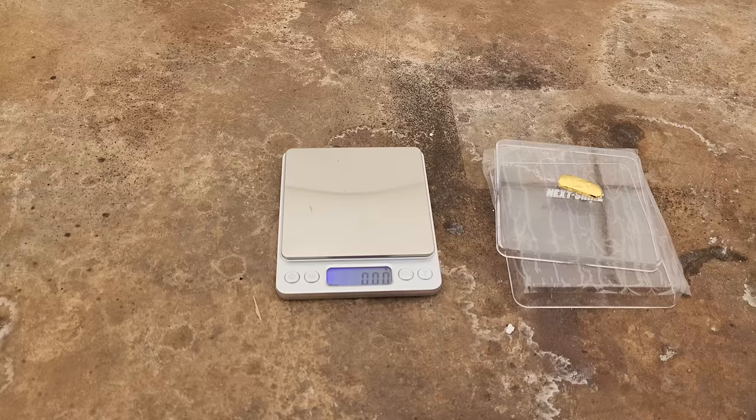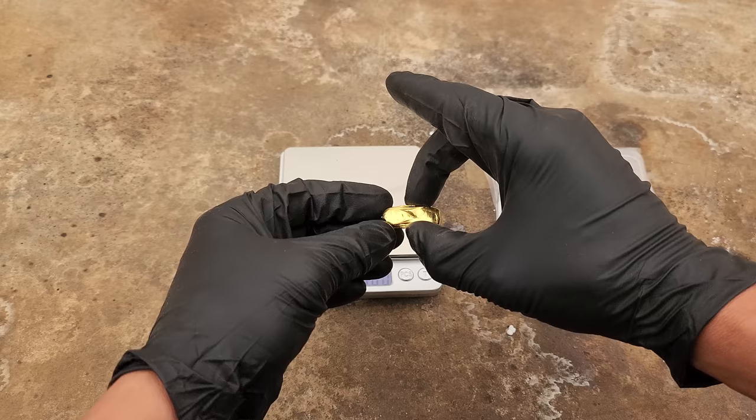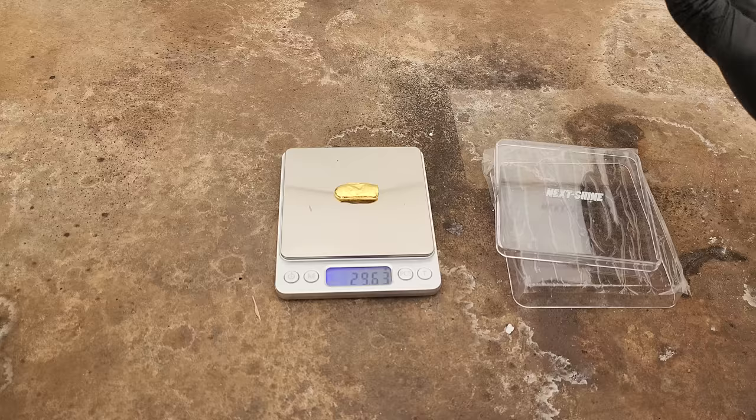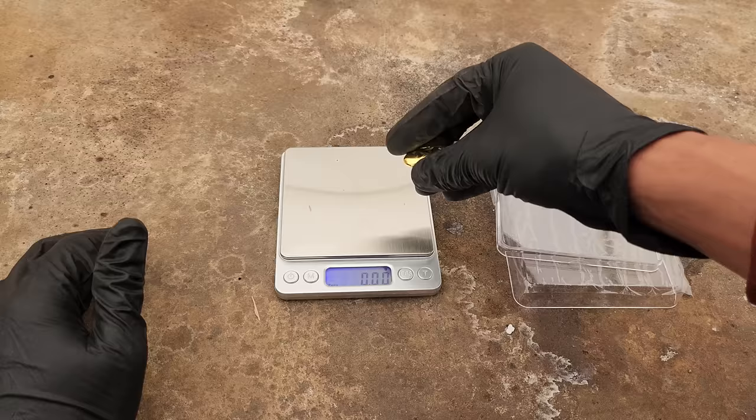Okay, the big moment of truth here. There should be, I think we figured right around 30 to 35 grams, right? 30 grams or so is what we're shooting for, because we were a little bit under the 25% mark. So what'd we get? 29.65. Oh, just under an ounce. Just under 1 ounce. So there's a little under $2,000 of gold right there.